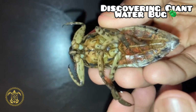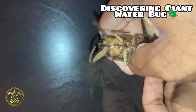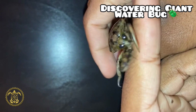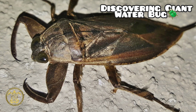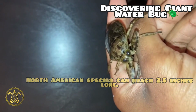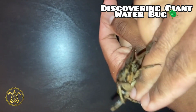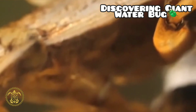There's a reason members of the family Belostomatidae are called giants. The giant water bugs include the biggest insects in their entire order. North American species can reach 2.5 inches long, but the size record for this family belongs to a South American species that measures a full 4 inches in length at maturity. These hulking hemipterans lurk below the surface of ponds and lakes, where they're known to nip at the toes of unsuspecting waders.